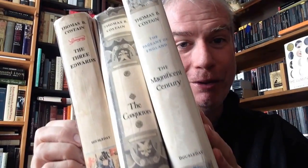And then the next one is one author. We have three books with one author. He's out of print. He'll never come back into print. He's gone, but I love him dearly. His name is Thomas Costain, and he did grand swashbuckling histories of England. There is our author right there. The first one is The Magnificent Century, then The Conquerors, and then The Three Edwards. And he did a bunch of others, but I found these all together at the Brattle one day.